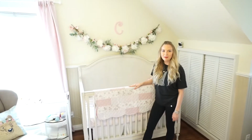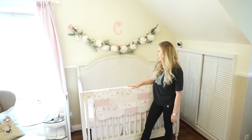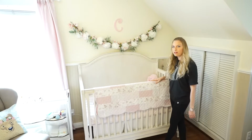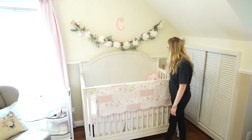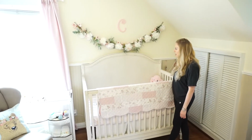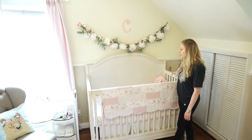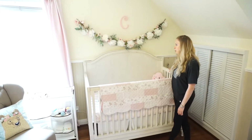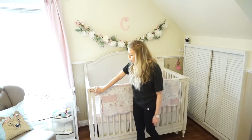Alright, so the first thing I'm going to show you guys is her crib. The crib is from Restoration Hardware. It's, I think, the antique white finish, and I really love it. I love the feminine details of it and just how sweet and simple it is, and it's really well made. So this is one of the things that we definitely splurged on. The details on it are just so beautiful.